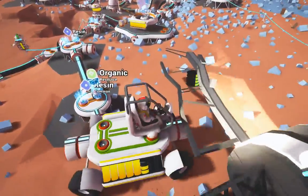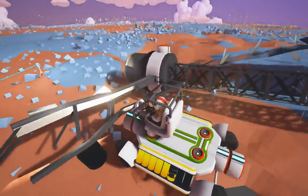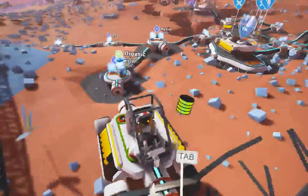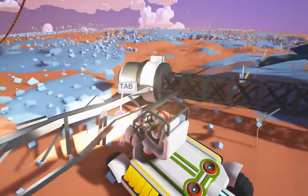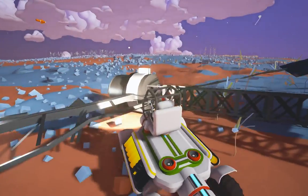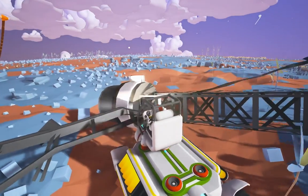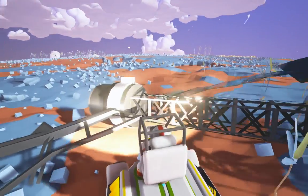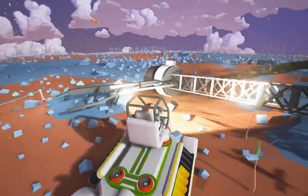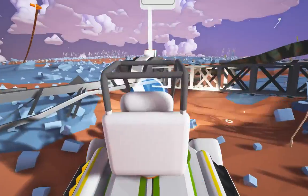Fabulous. Oh, part of the solar panel. It's still sitting on the ground. That is very interesting. Oh, I found another one. Another satellite? Well, solar panel? Solar panel.